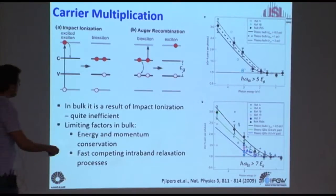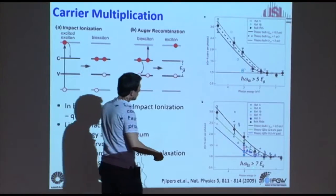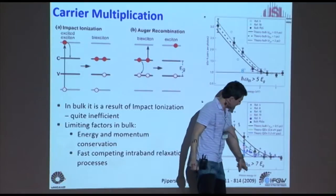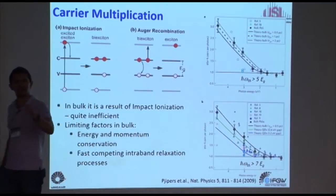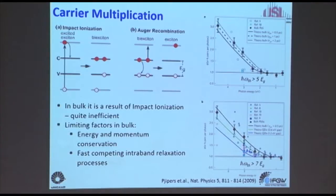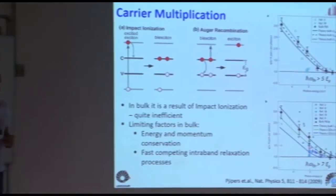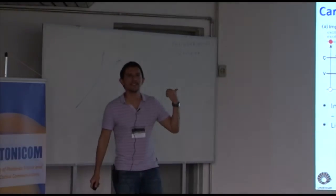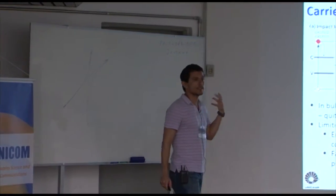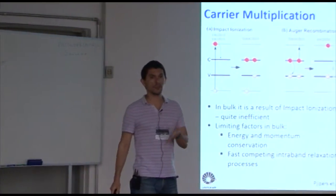However, look at this. You need so much energy that it would make no sense. You need seven times the band gap. So if you take a silicon solar cell with that, you would need 7 eV. Good luck. Your solar cell is going to work. You just need to move to another planet, maybe. Or another solar system, because I don't think our sun is going to shine there. So that's the problem. It does work, but it's useless.